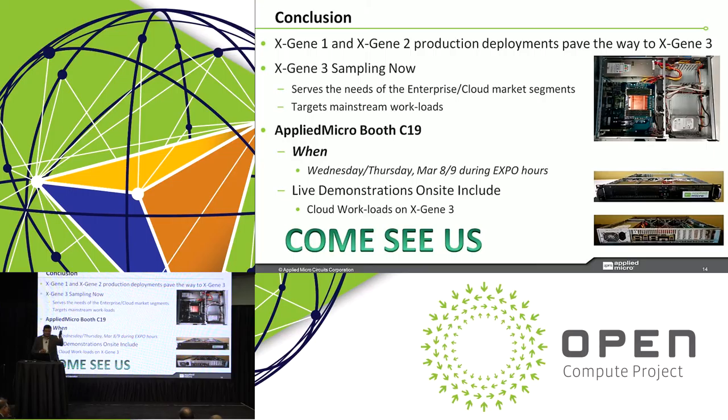So a similar table here comparing X-Gene 3 versus X-Gene 2 that you saw before. In terms of Cassandra, it's about 5x greater performance versus X-Gene 2. So with a similar workload, we get about 5x greater performance from going from X-Gene 2 to X-Gene 3. So that's the takeaway from this slide.